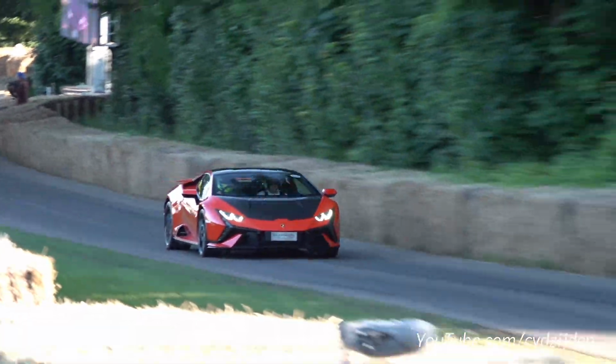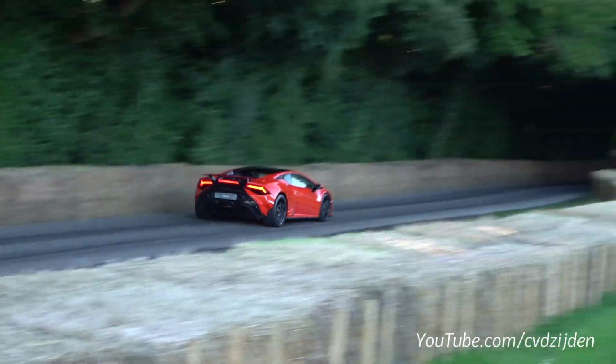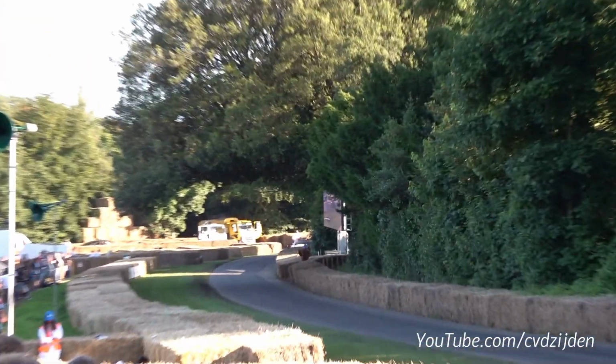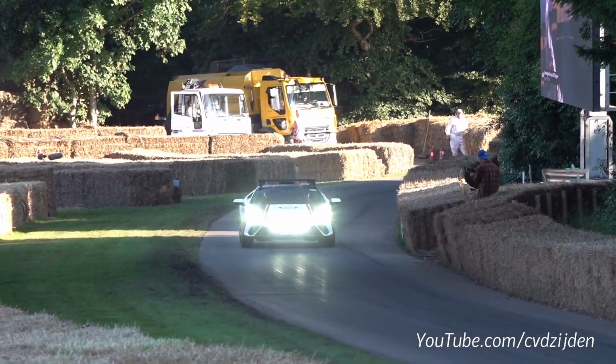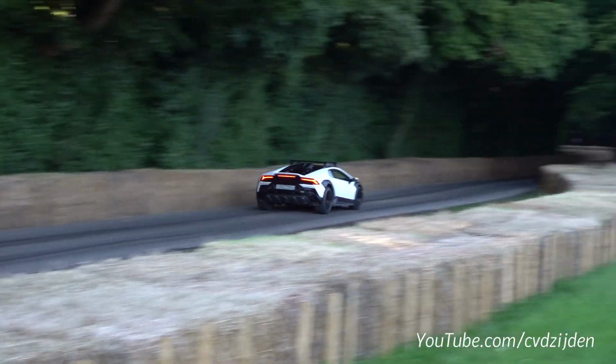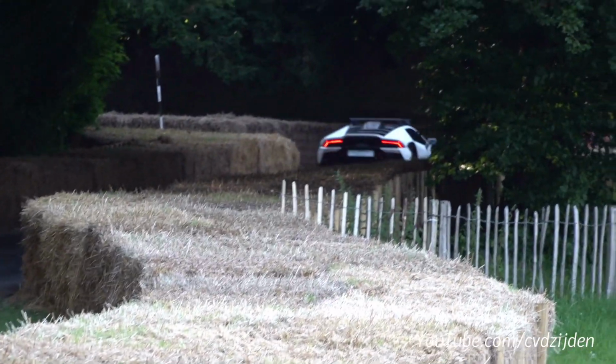This though, from Lamborghini, a Spider making its way up the hill. And the Evo bit means it's two-wheel drive, so rear drive with this fabulous V10. Look at them, listen to them. This is the last year of the Huracan.